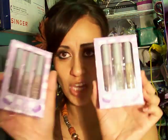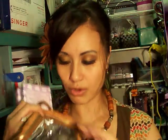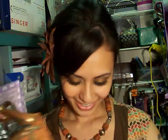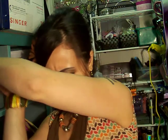I got these for Jossie, 'cause she's my little diva. These are all her little brushes that I gave her. She's slowly but surely building her makeup collection, and I think it's just adorable. I swear, she's gonna be the next YouTube beauty guru on here.